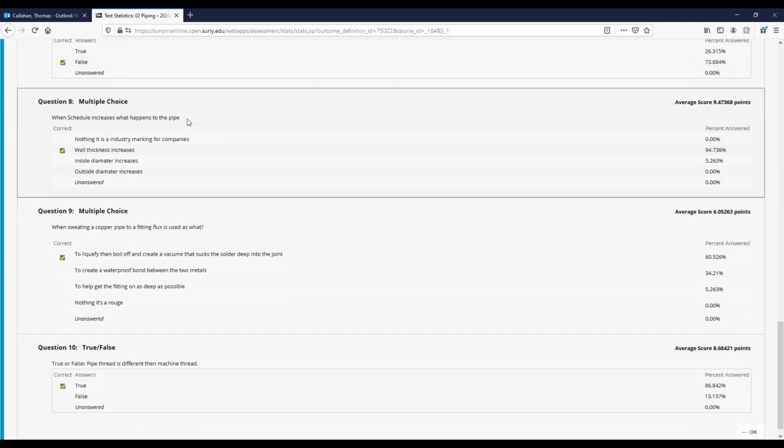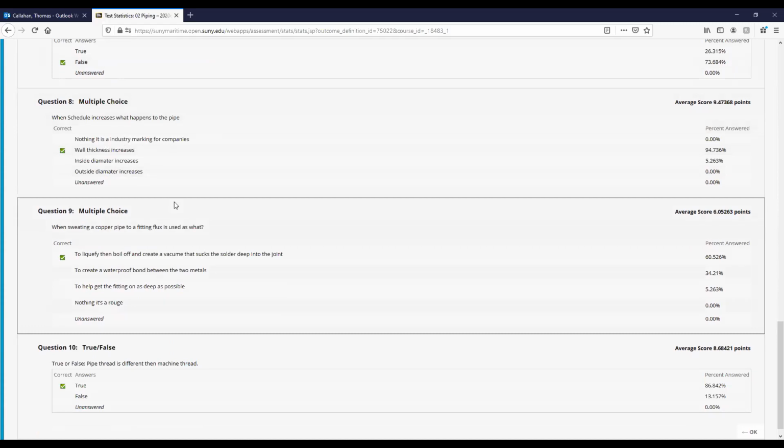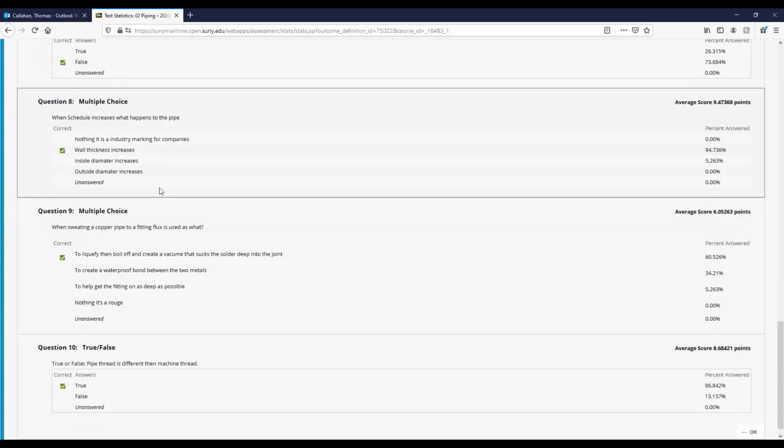When schedule increases, what happens to the pipe? As your schedule increases, your wall thickness increases. All right. What happens when your schedule increases as well? The outside diameter is not going to increase, correct? That stays the same. Inside diameter does not increase. We have to increase our wall thickness. All right.